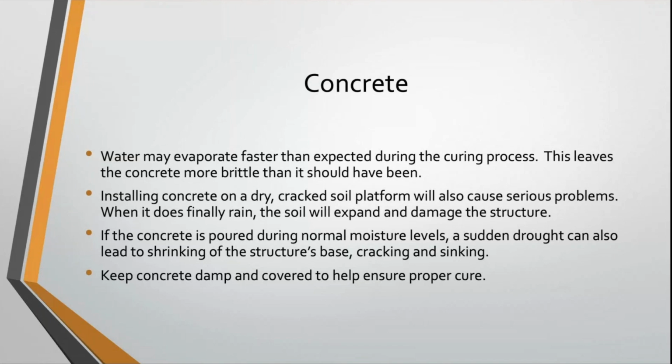Water in concrete may evaporate faster than expected during the curing process in the middle of a drought. When that happens, that leaves the concrete more brittle than what it should have been. Remember, concrete curing is actually a chemical process. It is not a drying process. That chemical curing process absolutely relies on the right amount of water being in that concrete to cure properly. So if we don't have the right amount of water in that concrete, if it's evaporating out because we're installing it during drought conditions, we're going to get a very weak concrete pour.